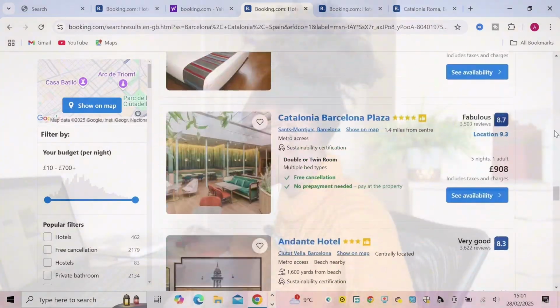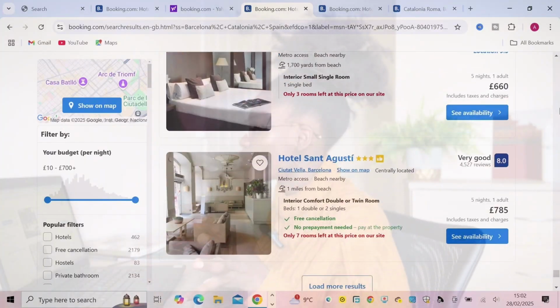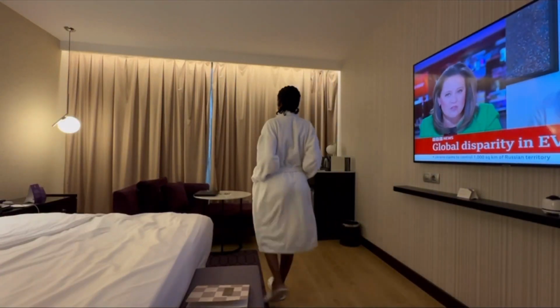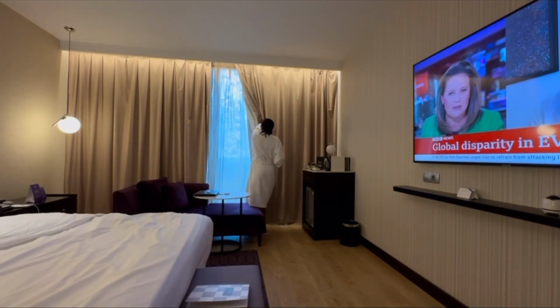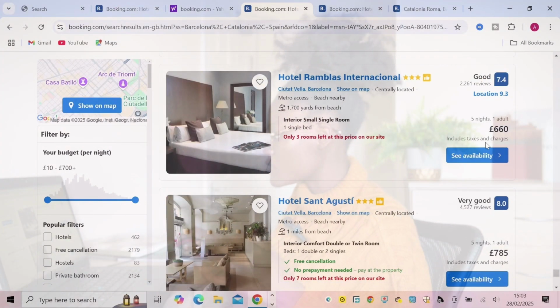Then let's say we want this particular hotel, Hotel Ramblans International. It is centrally located, literally close to the hotel where I stayed. I stayed in Hostel Paris for 3 days before I moved downtown to Hyatt Regency. And then this is the amount they are charging: 660 for 5 nights in Barcelona.